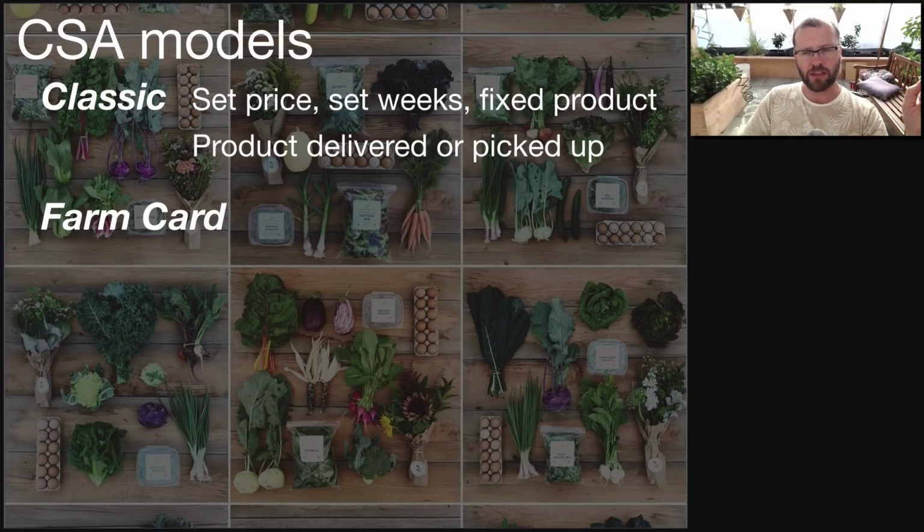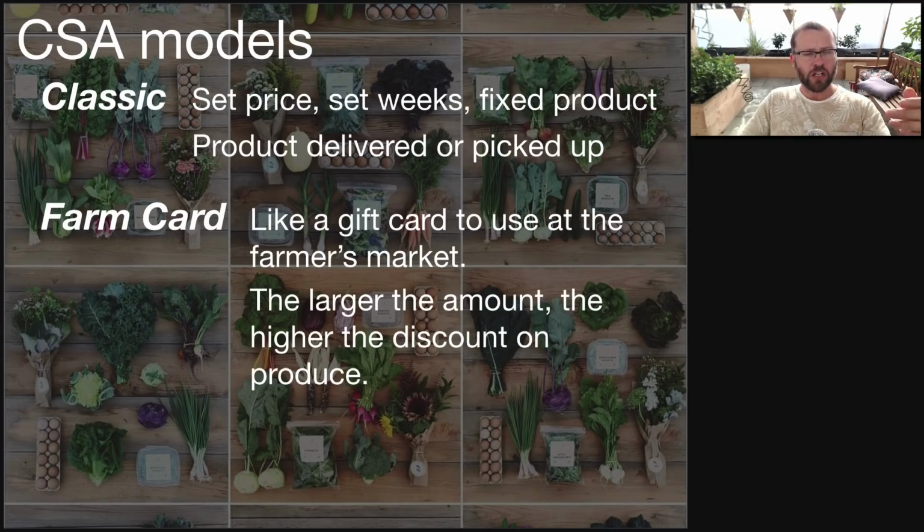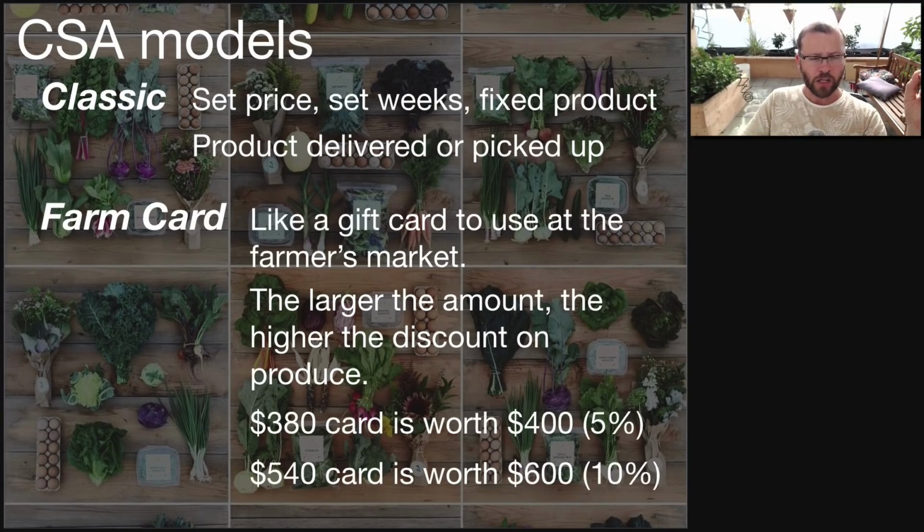Now, another model that some farmers do, especially farmers that have active farmers markets, is they offer what's called a farm card. It's essentially a gift card. You go to Home Depot and you buy a gift card with a set amount of money on it, and you can use that gift card as you please. So the way the farm card works is you incentivize a larger purchase, and that gives a greater kickback. So you've got your gift card, and the larger the amount, the greater the discount. So for example, you could call it a $400 card, and you charge $380 for it. So they're getting 5% of extra value by giving you the money up front.